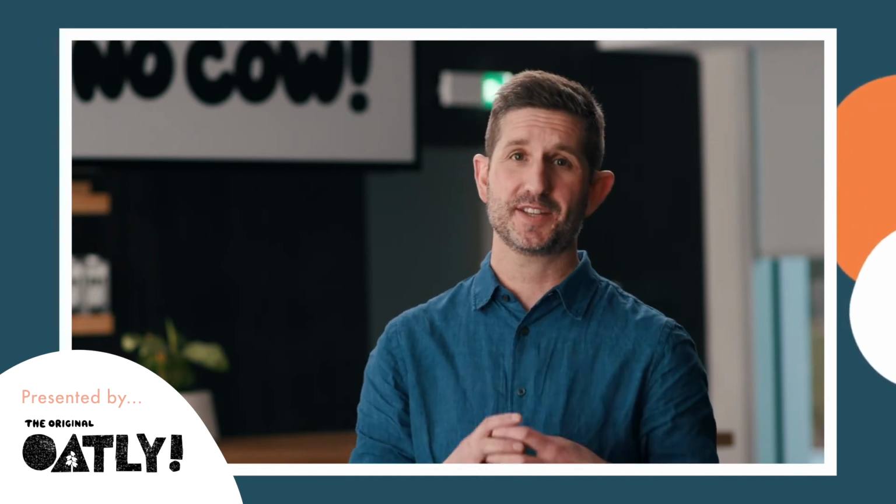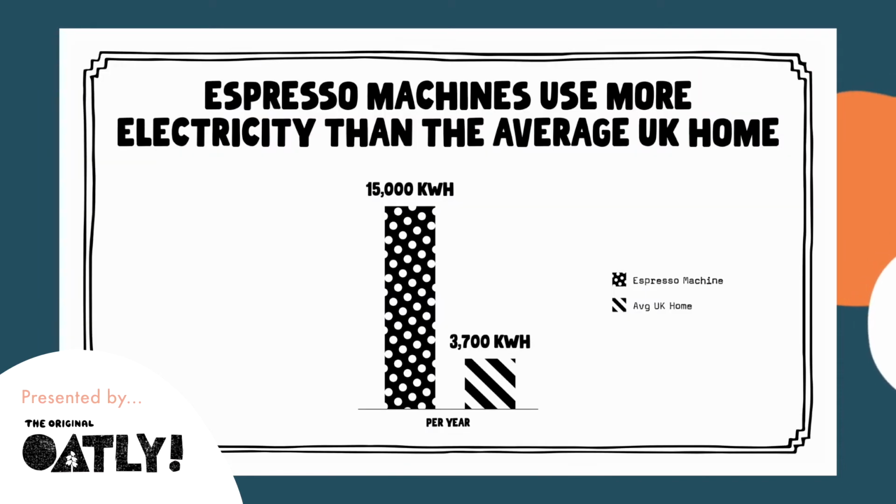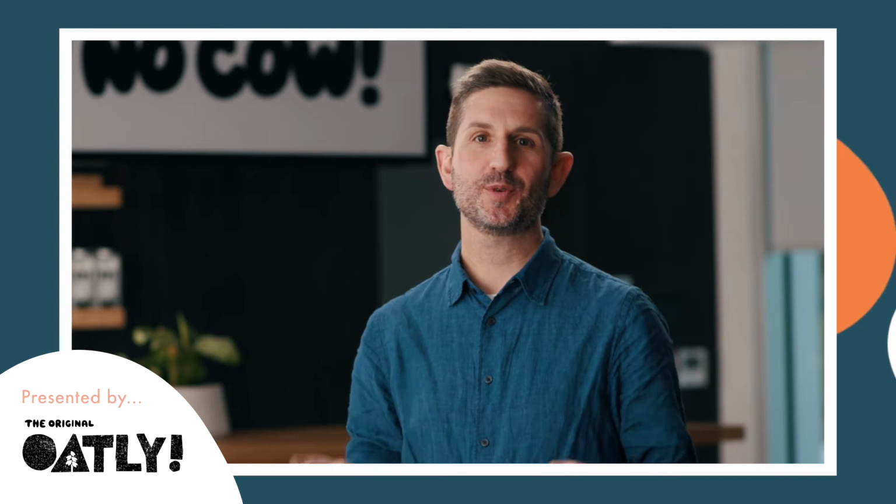Espresso machines are the most inefficient appliance in a coffee shop. In fact, even a lightly used espresso machine uses more electricity each year than an average UK household. So here's four things that we can do. First of all, we need to start thinking about espresso machines as being incredibly inefficient and only using them for making espresso.